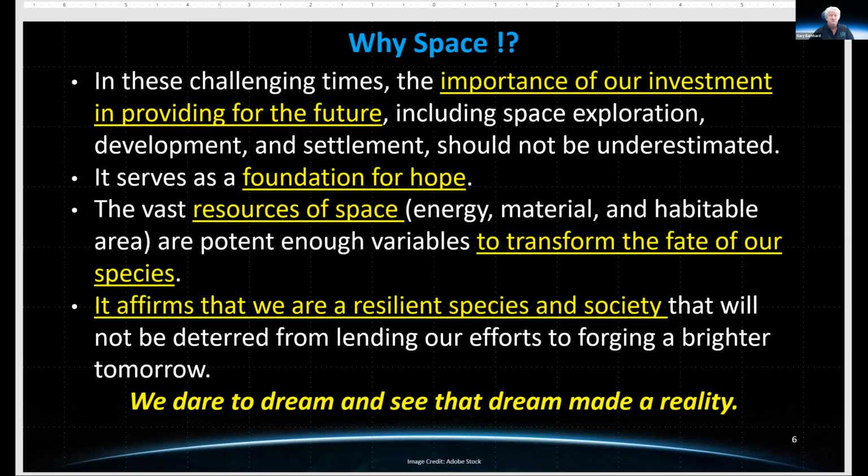Why space? If we're going to dive into this, we better have some foundation in those regards. In these challenging times, the importance of our investment in providing for the future, including space exploration, development, and settlement, should not be underestimated. It serves as a foundation for hope.